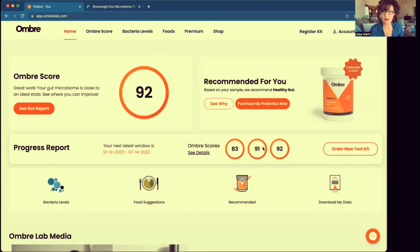So in August-ish, my score was 91%, and that was after adding the recommended foods, which were really high in inulin. So things like garlic and onions, I added more of those.